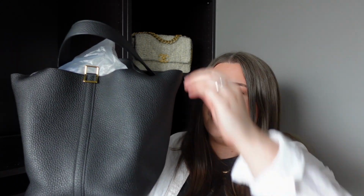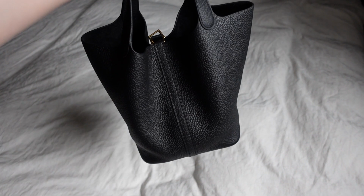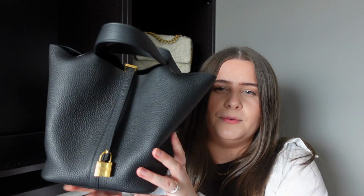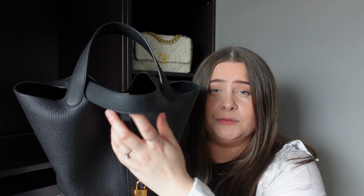Let's take out the bubble wrap. I just love the shape of this bag. This bag comes with a lock, which comes in this cute dust bag. So here is the bag with the lock attached, and the lock keeps the bag more secure, but you can get your hand inside. This bag is a top handle bag, and you can also attach a strap on these to wear it crossbody and on your shoulder, for example, but it doesn't come with a strap.